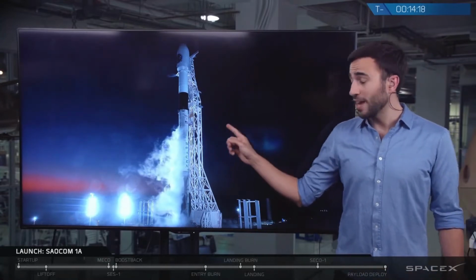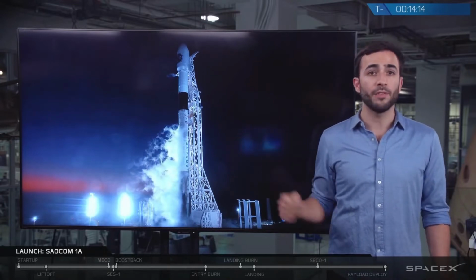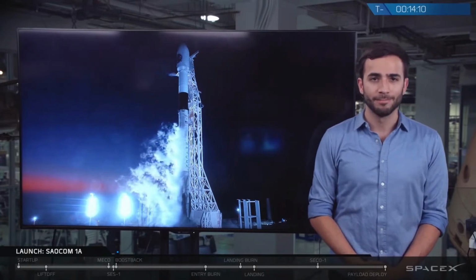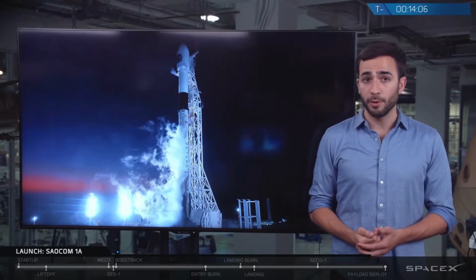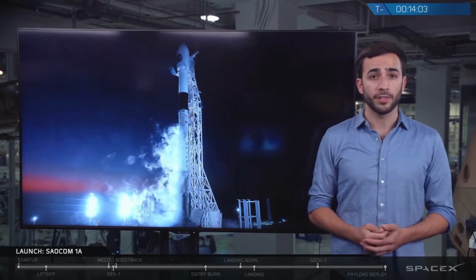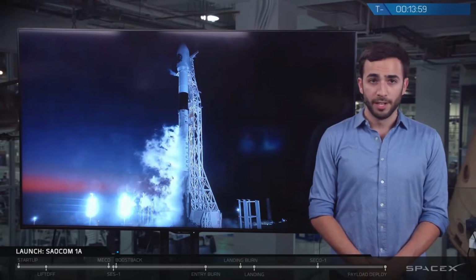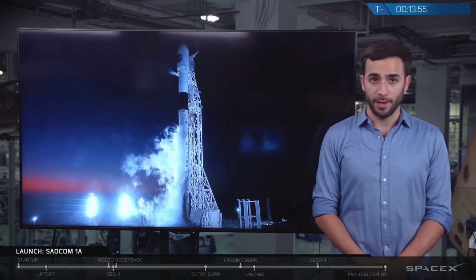And this first stage is actually a flight-proven first stage that previously launched in the Iridium 7 mission out of Vandenberg, this exact same launch site, back in July of this year. While this would not be the first time we're landing a first stage launched from Vandenberg, all of our previous West Coast landings have been done out at sea via our autonomous spaceport drone ship fleet. This will be the first attempt to bring this first stage back to land at Vandenberg.